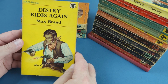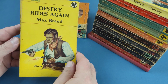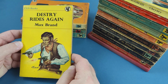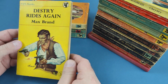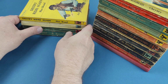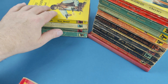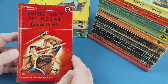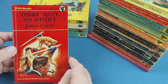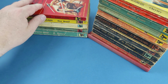Another little area which doesn't seem to be that common in second-hand Pans when you find them is westerns, and I think that's simply because they've been read and read and read, and over time they've become quite uncommon. The western genre is certainly something that's hotted up, and I was very pleased to get all these early Max Brands. This one's quite nice. There Ain't No Justice. It's a look at prize fighters. There are a whole genre of collectors who collect boxing books. Really nice copy of that one.